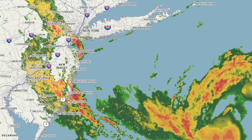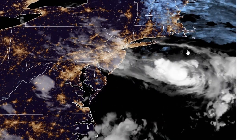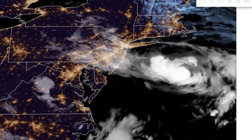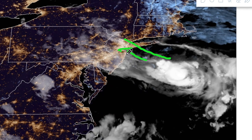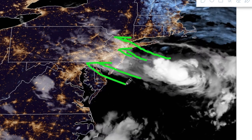Henri. So if we look at the satellite, you'll see what's going on here, and you can see how the moisture is getting. This is the latest satellite of Henri, but you can see this right here. Let me use green. You can see this getting pulled off. This moisture getting pulled off to the west. All right. And this is what we've been dealing with. All right. So you got all this moisture getting pulled off the storm.